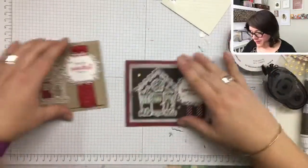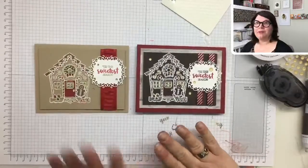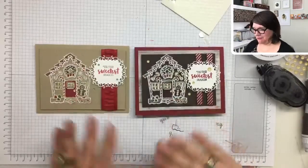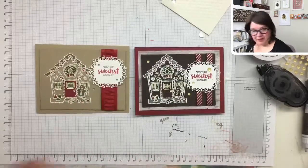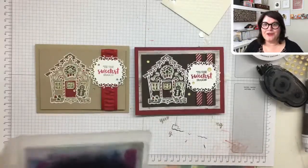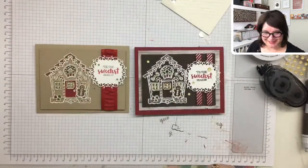There, what do you think? Which do you like better, the red or the brown? They're very different, but kind of similar, right? Red or the brown? And I'm going to clean this stamp off. We're almost at the end where I can show you my little trick. I'm so excited to show it.